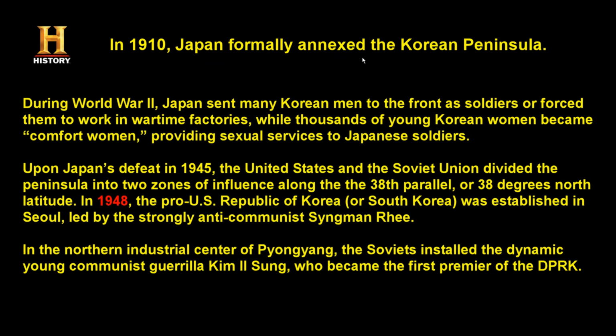1910, Japan formally annexed the Korean peninsula. And during World War II, Japan sent many Korean men to the front as soldiers or forced them to work in wartime factories, while thousands of young Korean women became comfort women, providing sexual services to Japanese soldiers. And in the second paragraph it says, upon Japan's defeat in 1945, the United States and the Soviet Union divided the peninsula into two zones of influence along the 38th parallel, okay? So they've got these zones of influence, okay?